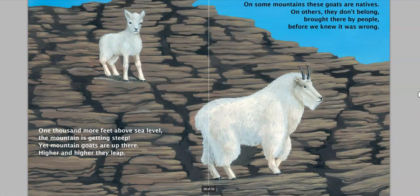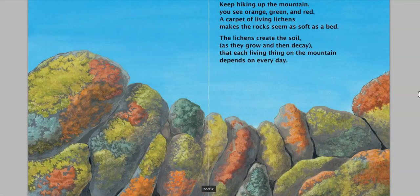1,000 more feet above sea level, the mountain is getting steep, yet mountain goats are up there, higher and higher they leap. On some mountains these goats are natives, on others they don't belong, brought there by people before we knew it was wrong. Keep hiking up the mountain.